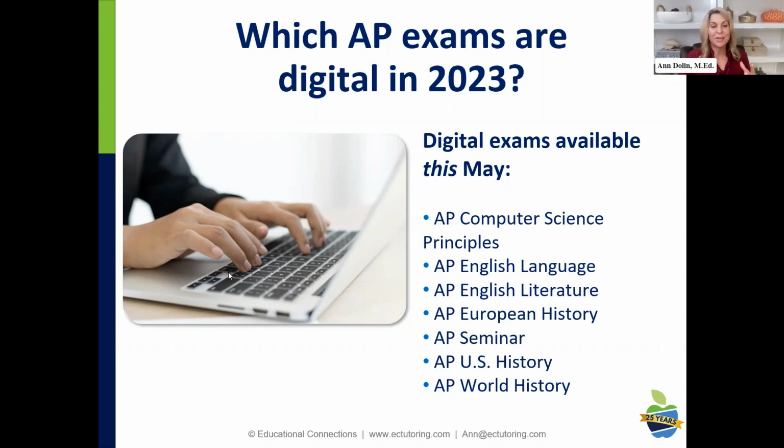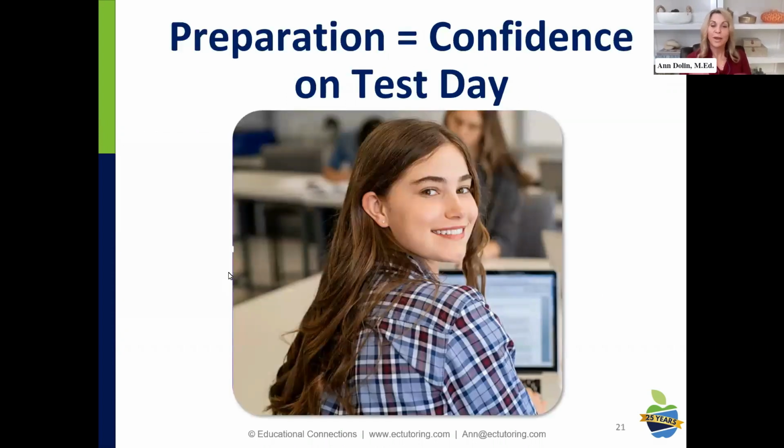Ultimately, kids need to be prepared. And when kids are prepared and they're feeling good about the content, they're going to score to the best of their ability because they're feeling really, really confident on test day.